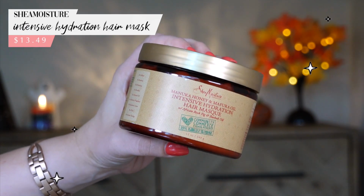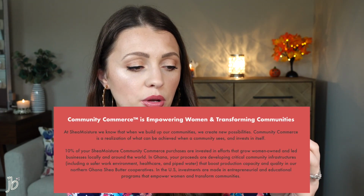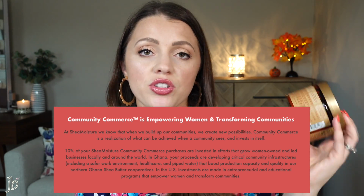So this is their SheaMoisture Intensive Hydration Hair Mask. So it's got, again, Manuka honey, Mafura oil, African rock fig, and baobab oil. So what I like about this particular line, it's the Community Commerce Fights Poverty. 10% of the sales go to the Community Commerce Initiatives.